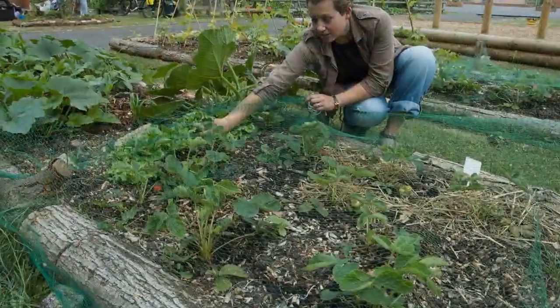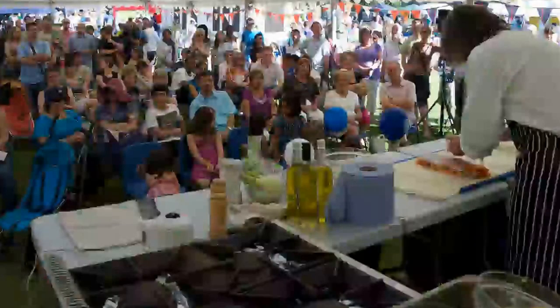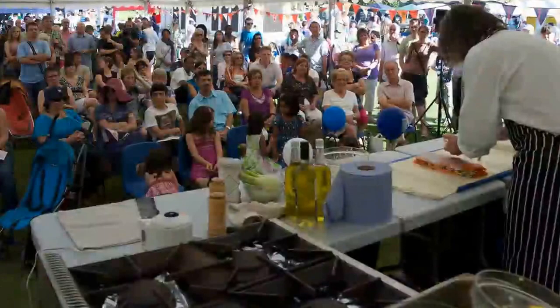So what we've been trying to do with all our food-related work is to raise public awareness about the issue of food security, food sovereignty, and then to give examples of how people can actually make changes to their own lifestyles to be part of the solution rather than just contributing to the problem.